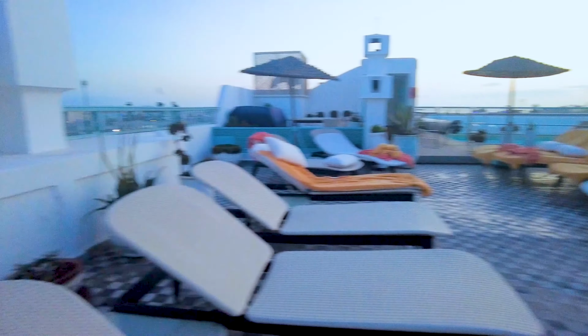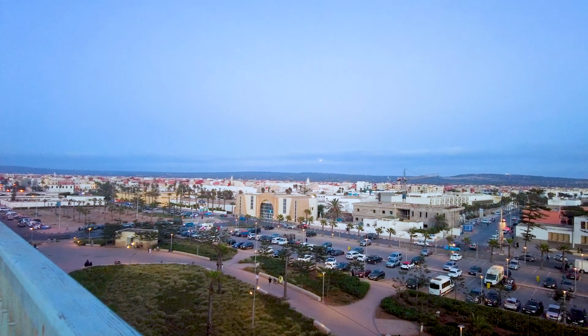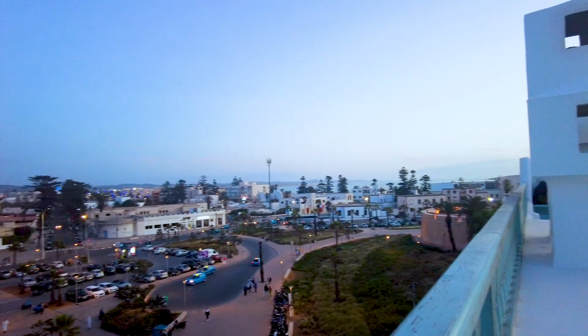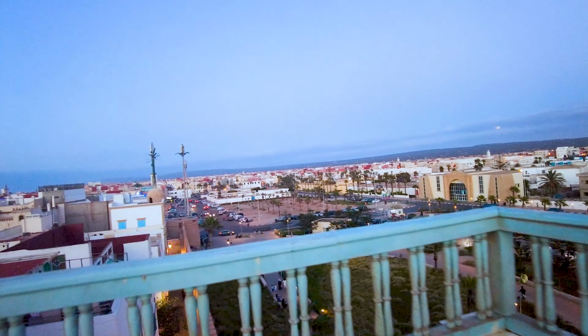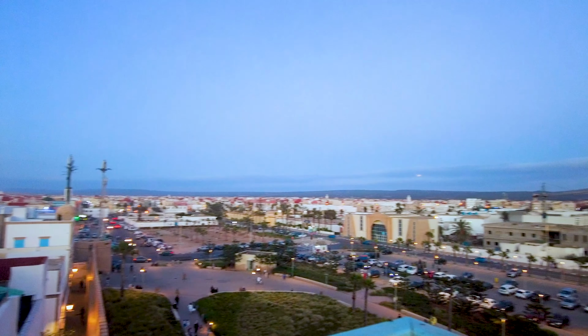Cool towels, looks like they have to clean up. Look at the moon peeking behind the bushes here. Essaouira.